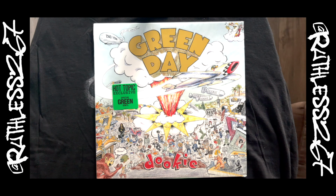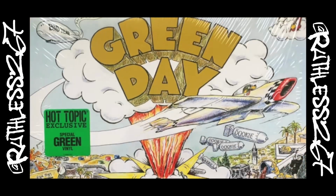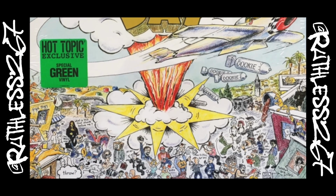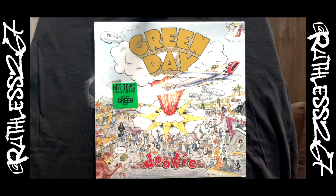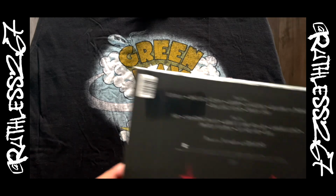Hot Topic exclusive, special Green Day translucent vinyl. Here's your artwork, the infamous illustration. You see it on t-shirts, as if you didn't see it before I laid this vinyl down. Kind of like a Where's Waldo feel to it, but it's dope. I really enjoy it. You got the back.